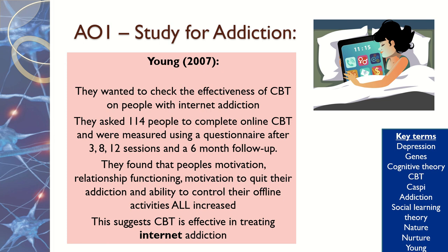And finally, we've got Young's study. Young's study looked at CBT and how helpful it was, and they found that it increased people's motivation, it helped relationship functioning, and it helped them to control their offline activities. In particular, they found that CBT was helpful even 6 months later, so it was useful to people.